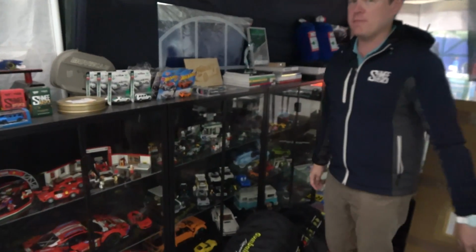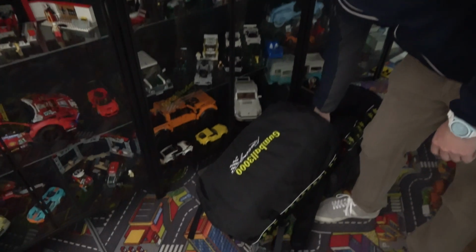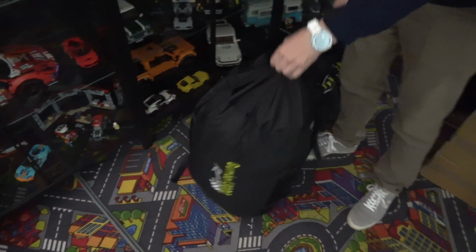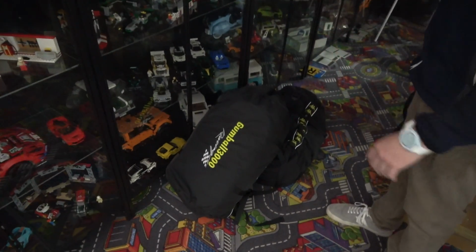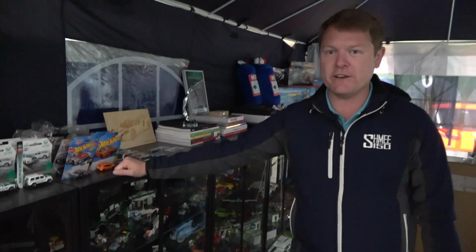One of the things with having been on Gumball is the amount of stuff that I have here in these bags. Is this Middle East Rally goodies? Yeah, stuffed with stuff. Anyway, another thing while I'm thinking about it, and I'm standing next to all of my Lego cabinets, Lego Eiffel Tower, inbound soon. I've ordered one, it's coming.